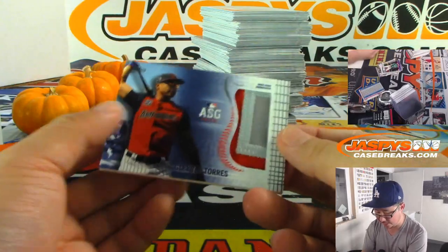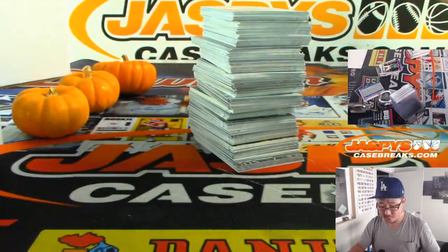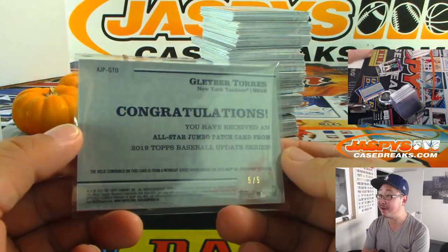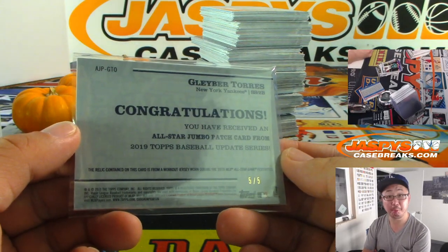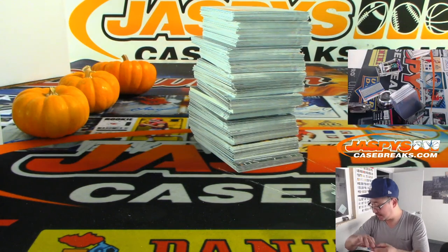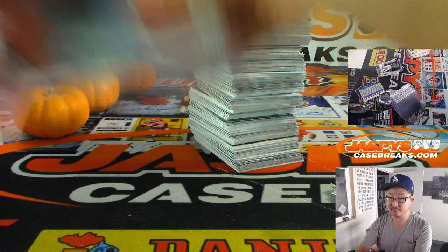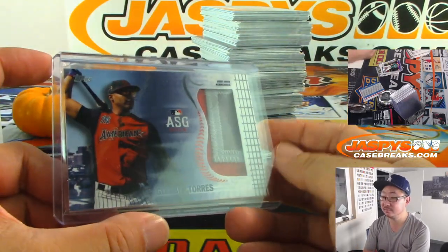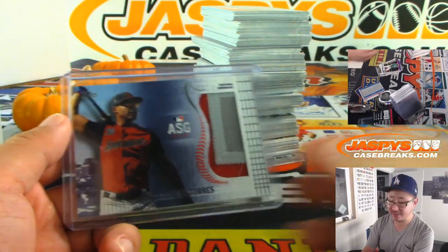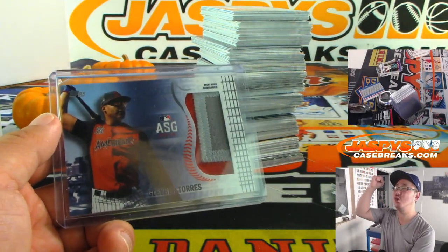Gonna be Gleyber Torres All-Star Game relic. That's pretty cool. Yankees, Jeremy Smith. 5 out of 5. I was not expecting a 5 out of 5. There you go, Jeremy Smith. Out of 5s and under, get the train whistle. All aboard the Big Hit Express. Woo whoop!